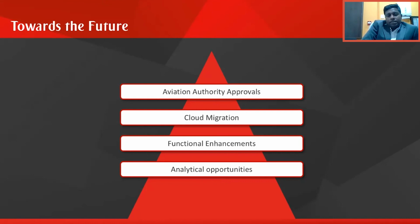What we have completed is the first phase of eTechlog. There are a couple of functional features that have been awaiting us in the backlog. So we'll be starting the functional enhancements as soon as we get the aviation authority approval and roll out the first phase.